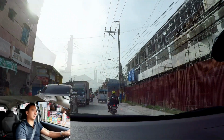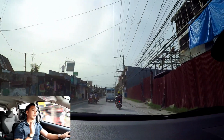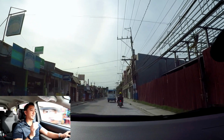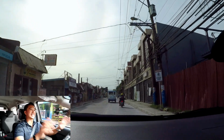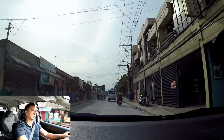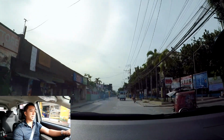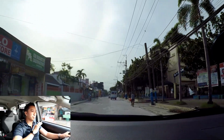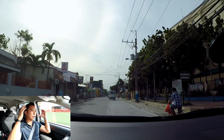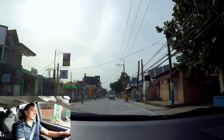And since we're still crawling in traffic, I might as well tell you about the safety features of this Toyota Rush. Now, the Rush is a class leader when it comes to safety features. This top spec model has 6 airbags, guys. 6 airbags in the MPV segment. And you've got stability control, traction control. You've got ABS with EBD. So this baby is chock full loaded with safety features, and that is a fantastic thing.